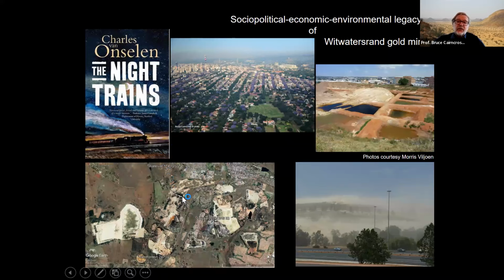And if anyone is interested in that, I could recommend this book by Charles van Onselen, The Night Trains, in which he described how the mine workers came in by train from adjacent countries, and especially Mozambique. But this is a whole area on its own, and I won't really go much further into that.